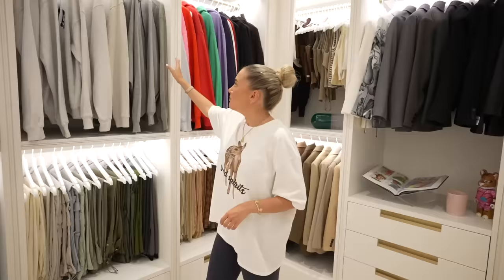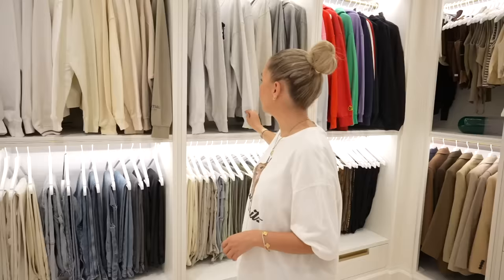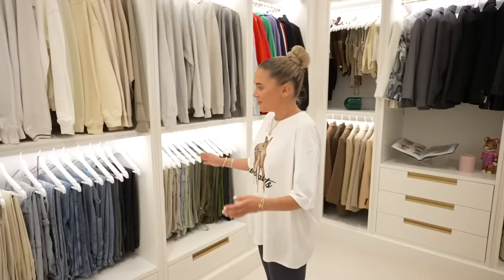I never realized how many gray hoodies and tracksuits I owned before this. Slightly concerning. Maybe I should get rid of some of those. And then in here we have my nude hoodies and jumpers as well. So this here is my jeans section.